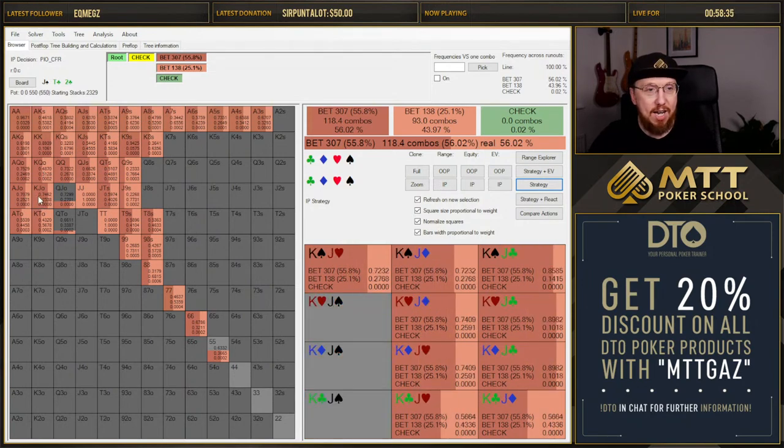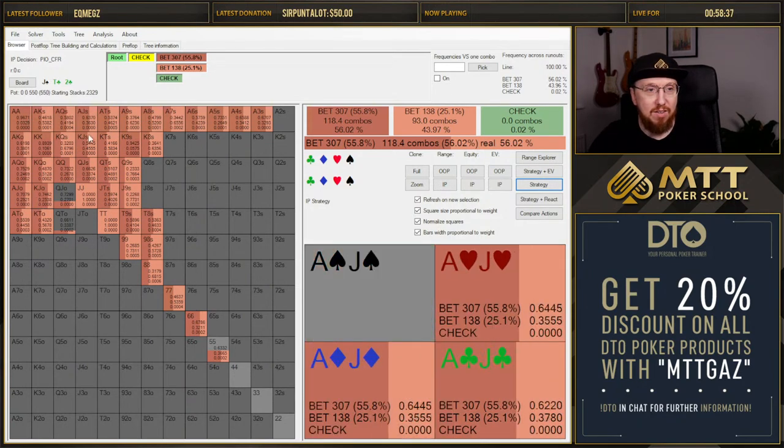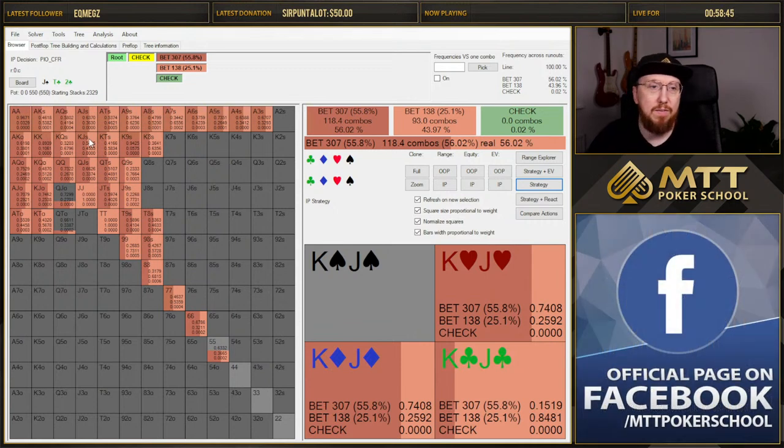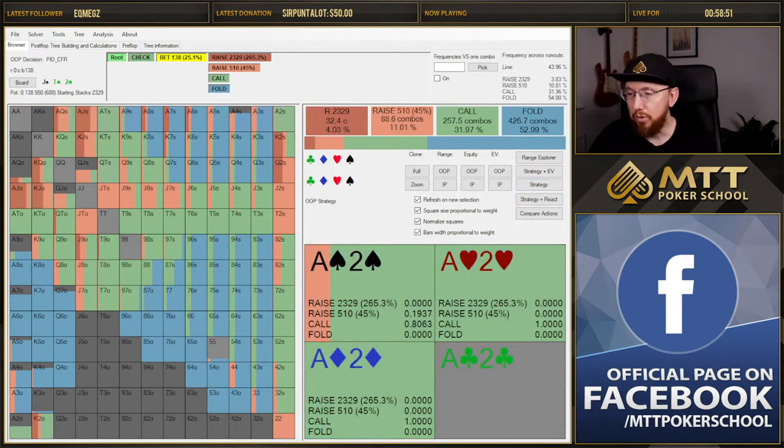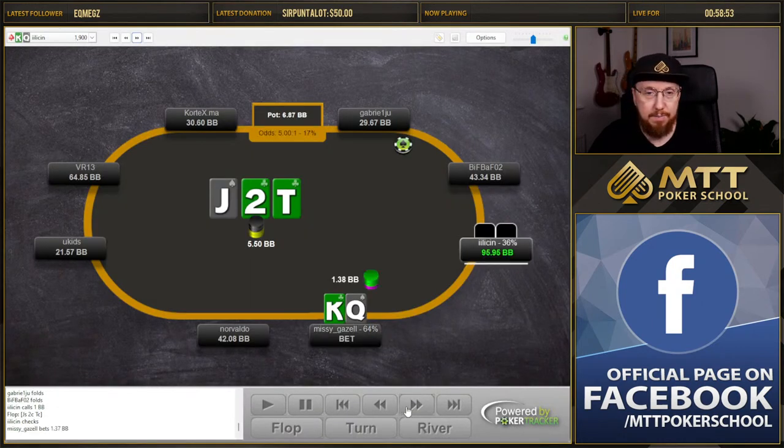Yeah, King Jack and Ace Jack, just the same as Queens, Kings and Aces, seems to be betting quite frequently. Apart from King Jack of Clubs, just so much equity, blocking a lot of continues, so that's good. But then when we unblock continues, we just want to go big. But anyway, yeah, we bet and our opponent called. Let's go back to the hand.